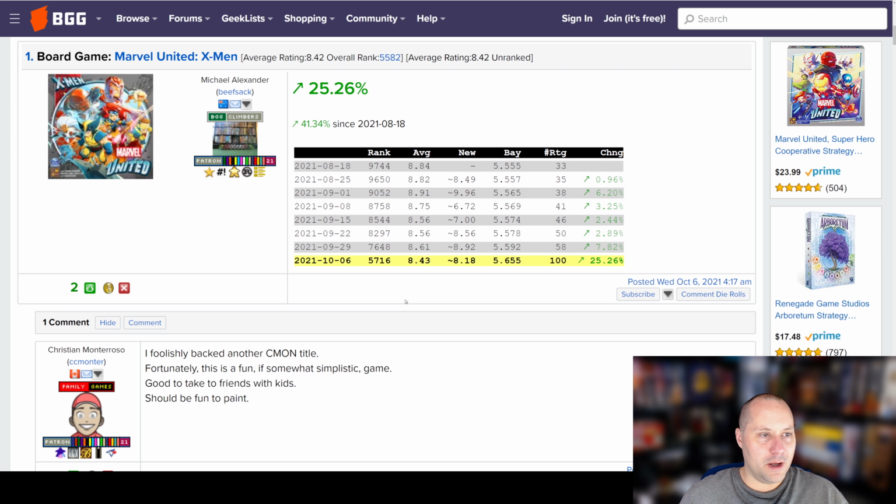And number 1, Marvel United X-Men. So this is the latest CMON Marvel United game with even more characters, I think. I think it was even way more characters than the first Marvel United. I kind of wish I had backed this one just because the insane amount of characters, and I love the artistic design of Marvel United. It is a lighter game, and I ended up just picking up the retail version of the first one, but maybe I should have backed this.